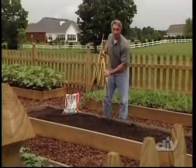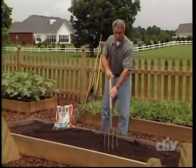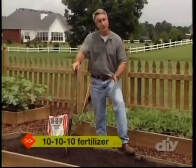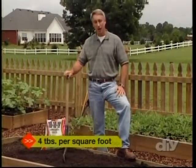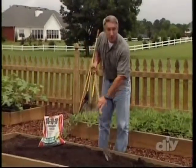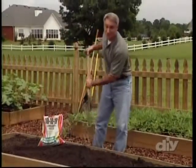Peppers really like moist, rich soil that's full of nutrients, and my beds are already filled with compost and topsoil. But peppers really need a lot of nutrients, so I'm also adding some 10-10-10 slow-release fertilizer. And for this bed, which is 3 feet by 12 feet, I'm adding 3/4 of a cup. I'll also come back later with some regular doses of liquid fertilizer. But now all I need to do is mix in this granular fertilizer, and I'm ready to plant my peppers.